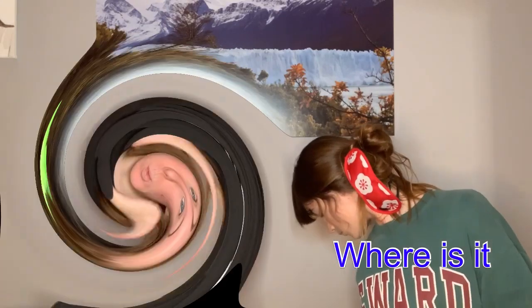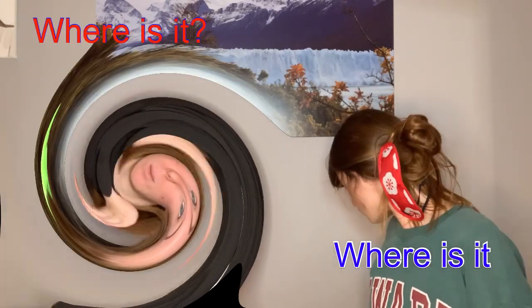One, two, three. Okay, guys, we're going to start the challenge. My sister already has her blindfold on, and as you can see, we don't have any makeup on our faces because we are going to do the makeup.